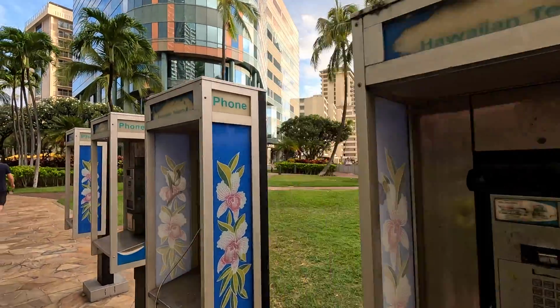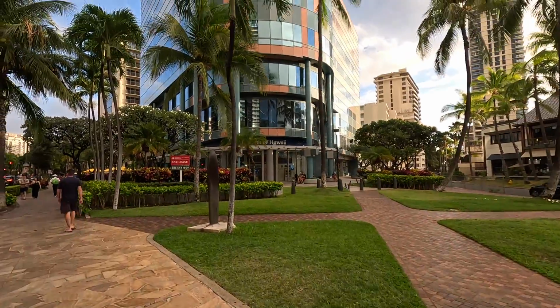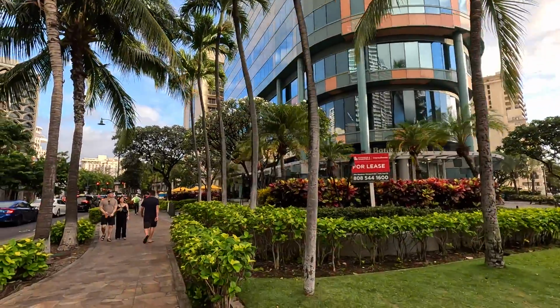So again, back to the Long's. And of course, as you can see, we've got some phone booths. I have no idea when the last time those were ever used. So anyway, back to the Bank of Hawaii building. Here on the right hand side, this blue glass building over here.